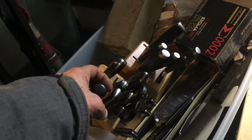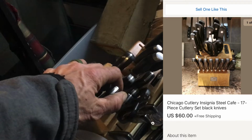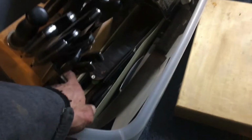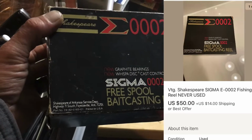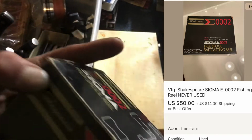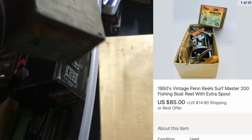2 knife sets. I mean, these are at least $20 without even looking at them each. So that's like 40 bucks there. All these knives down here, there's a couple good ones. So probably another 20 bucks right there. This is brand new in the box. Can you guys read upside down? I'll try to put a comp right there. Any of this stuff, I'll try to put a comp there. It's a Shakespeare. Nope, there's a pen. Pen Surfmaster in here. Good condition.